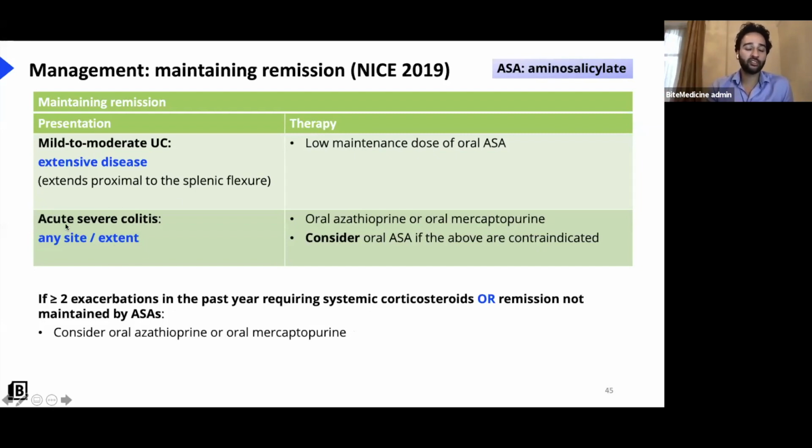So it's not just going to be acute severe colitis patients that need azathioprine to maintain their remission. It's also this other subgroup of patients that may require oral azathioprine or mercaptopurine to maintain remission as well. So just remember that. And to be honest, that's all I say you need to know about management.